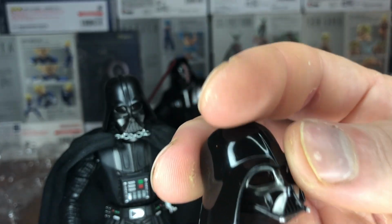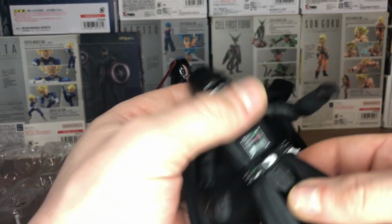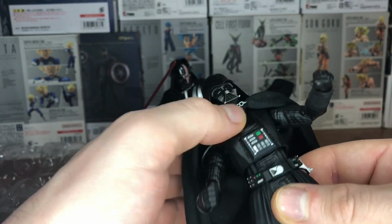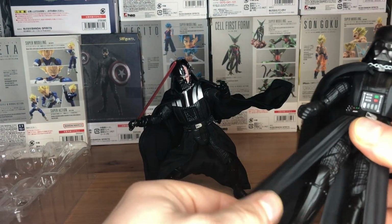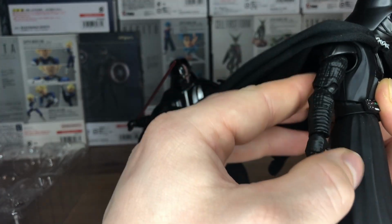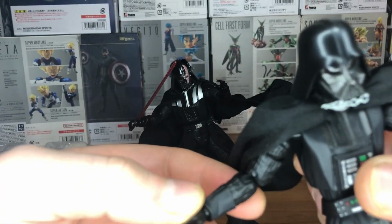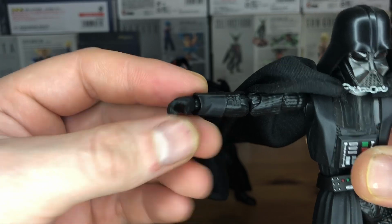Cool. Yeah, of the two, this has got a bit loose over time. That's just its age, I think. And the legs look about the same. From what I can tell, I think the arms... Oh no, this is right. Look, this has a similar relaxed hand, lightsaber holding position. So, all right, that's just all right.